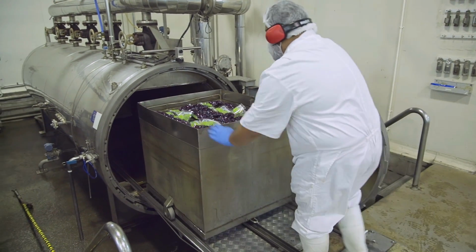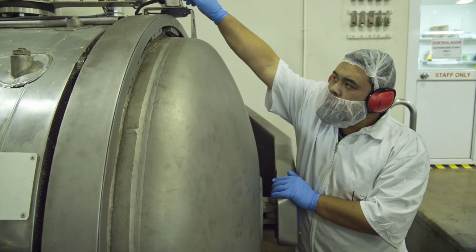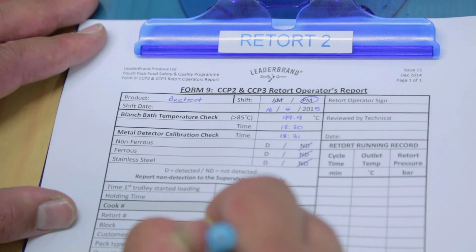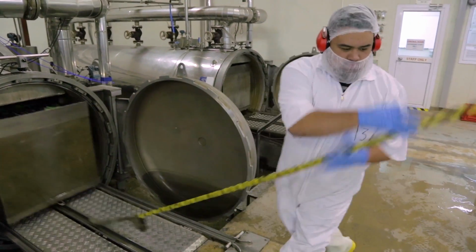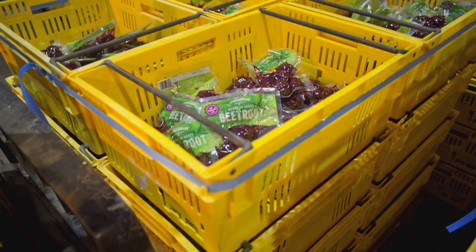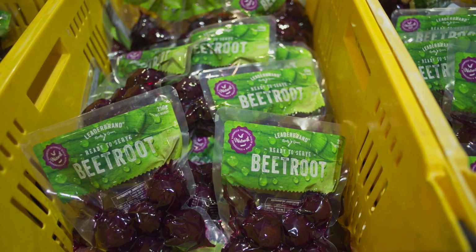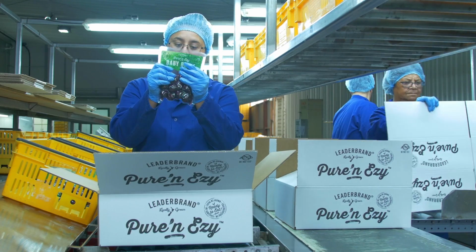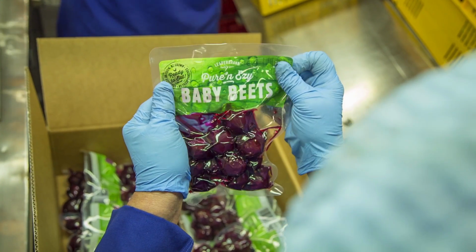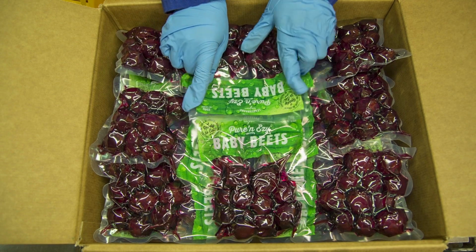We then cook the baby beets to ensure shelf life and food safety in the age-old retort process, effectively pressure cooking the beets. From there, our beets go through an incubation period where we monitor to ensure our food safety requirements are not only met, but exceeded, all the while being kept in their specifically designed packaging, maintaining the vitamins, minerals, and powerful antioxidants beetroot are famous for, before we package and prepare for delivery to the market.